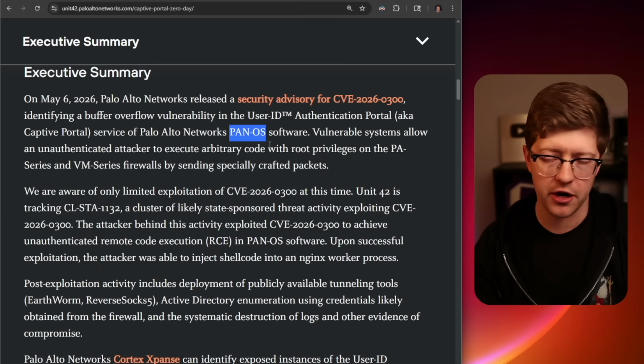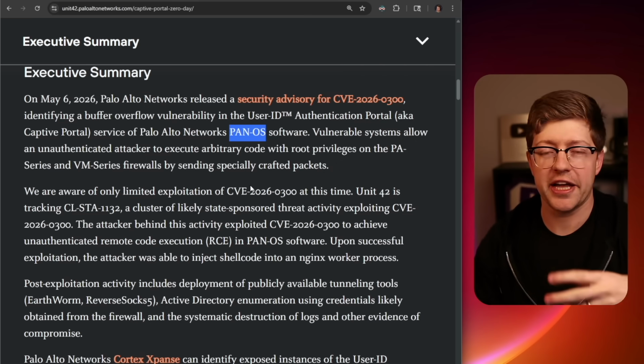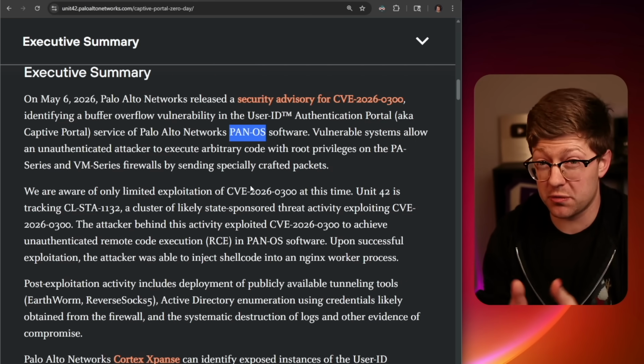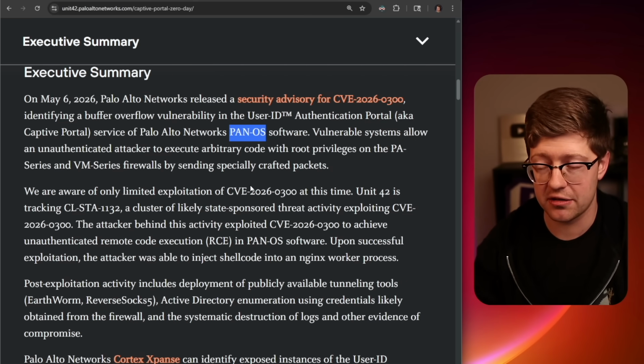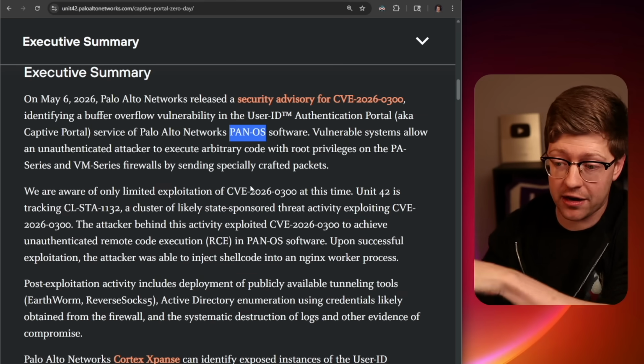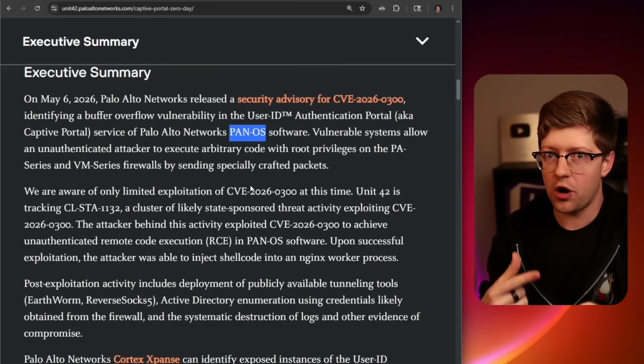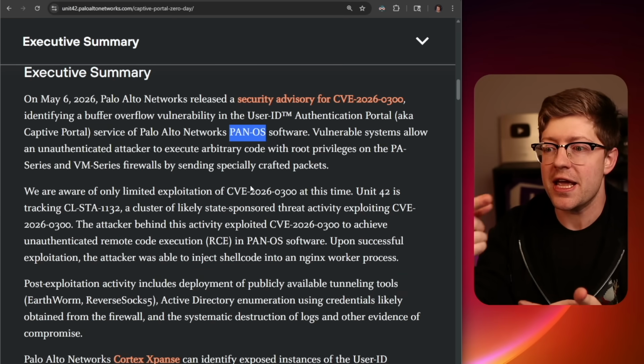It provides monitoring, firewalling, IDS, IPS, all that good stuff, right? What's interesting though is, like any other piece of software that's written in a language most likely like C, we'll get into why I think that's the case here in a second, those pieces of software can have vulnerabilities in them, and if a hacker figures out about a vulnerability in your firewall, ironically, the firewall itself can be used to pivot into your network.